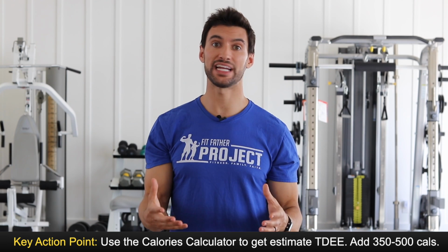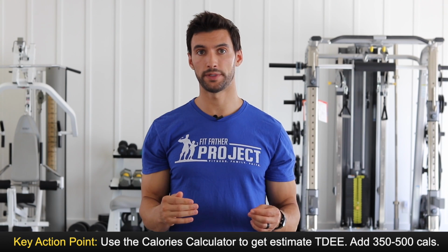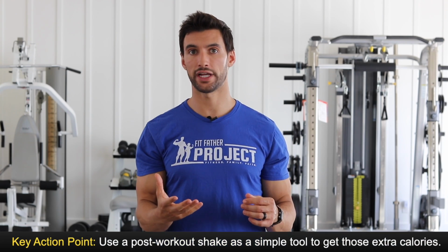If you find you're not gaining weight at all and you're not gaining strength on your workouts, and you want to bump that food up a little bit, I think the easiest way to manipulate that calorie surplus is by having that protein shake after you train.